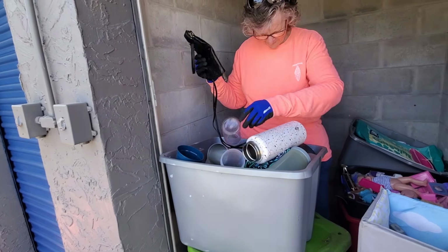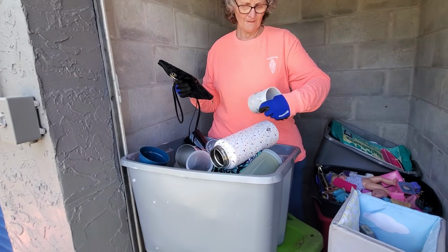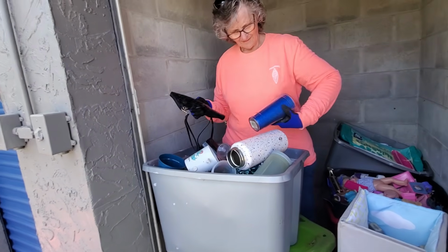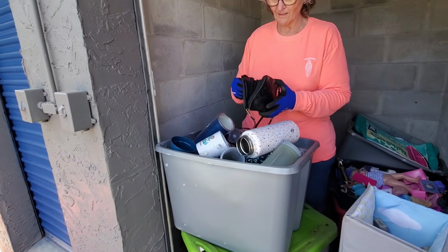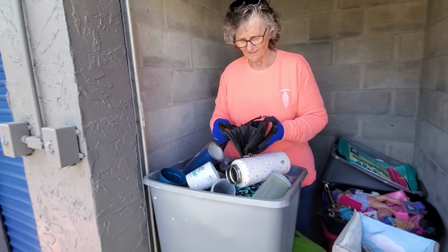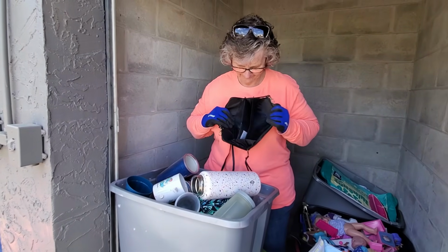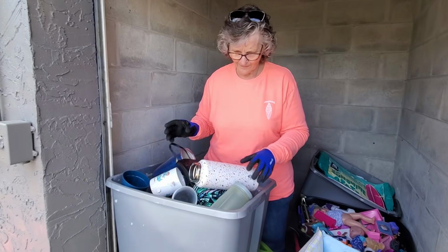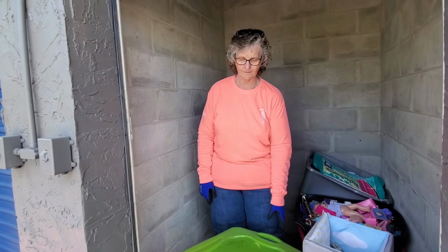There's a little purse there. Let me look inside here. Oh, mom's broken. Another Starbucks Tervis. All right, let's look in here. Come on, big money. No money. Not even a penny. And no zipper. Okay. I'm gonna take this.